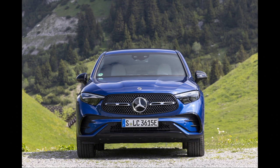This is considered a small SUV. Has five seats in it. Exterior changes, complete redesign, and it's nice. Exterior features: nicely proportioned grille with enlarged Mercedes-Benz emblem in the middle of it. It's very large. Everybody can see what it is when it's coming.